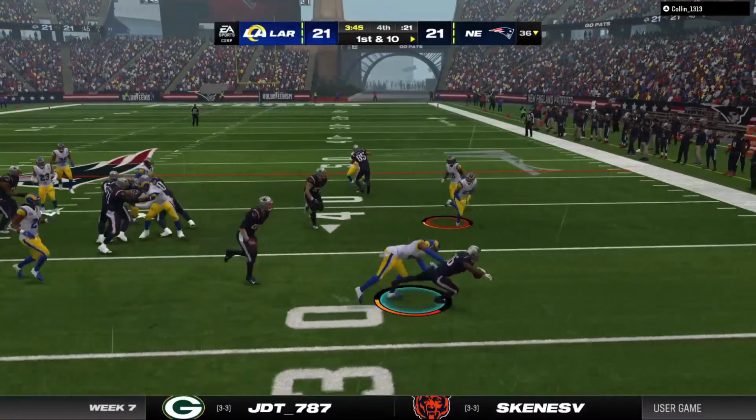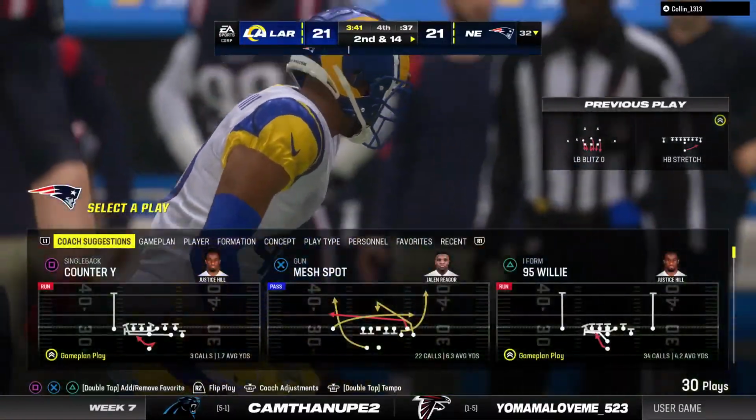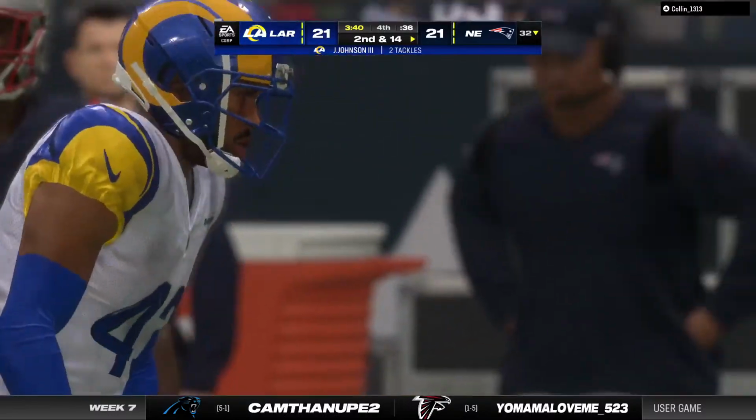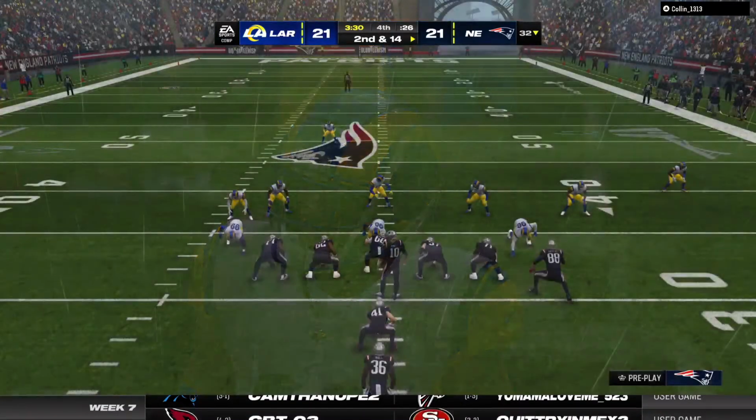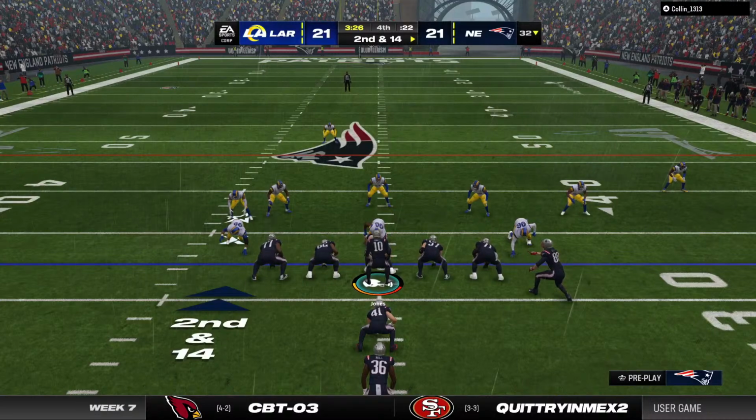And once again, Hill, he's been busy. And maybe a measure of revenge there. He's had his way in this one, but this time they get him behind the line. They'll have to deal with a 2nd and 14 now after the loss.